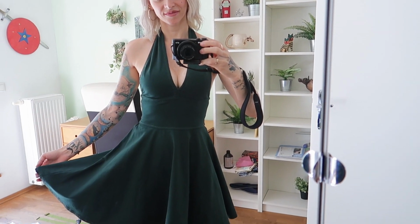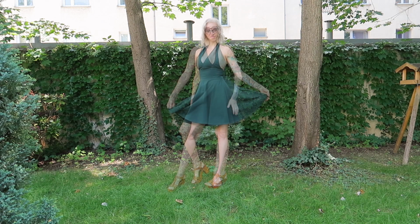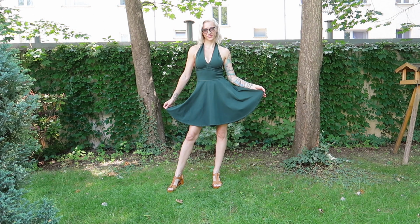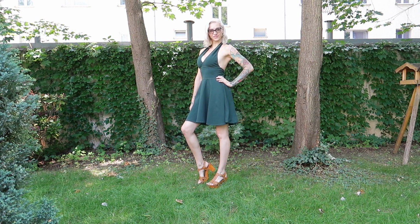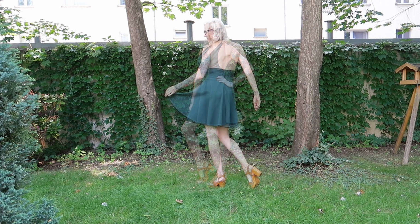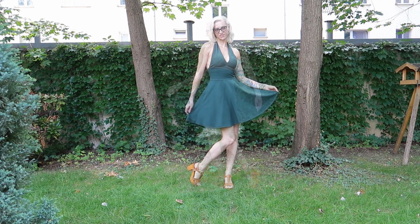Let's start with this gorgeous dark green Hynek dress. It was actually my last year's Marilyn Monroe costume for Halloween, but I dyed it later this dark green and the color turned out so beautiful. That's one of my favorite colors ever, and I always feel so balanced in this shade of green.